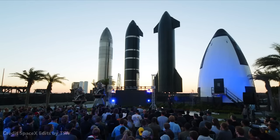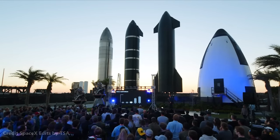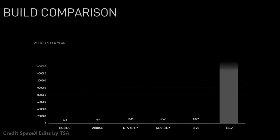Wild. And we're going to build a lot of vehicles. Yeah, several thousand vehicles per year is what we'll need. Which is really quite doable, actually. It sounds like a lot, but it's very doable. If you compare it to car production, it's a small number. Of course, this is much bigger than a car, but even if you look at the total tonnage, it's very doable to build several thousand vehicles a year.